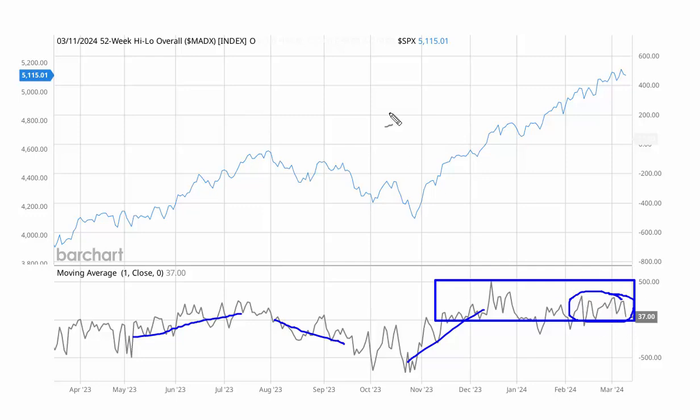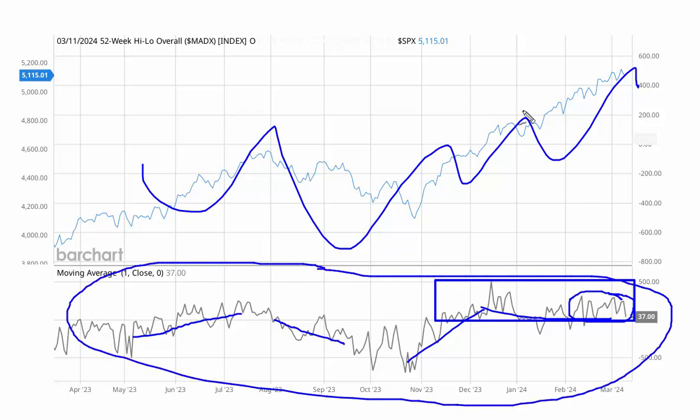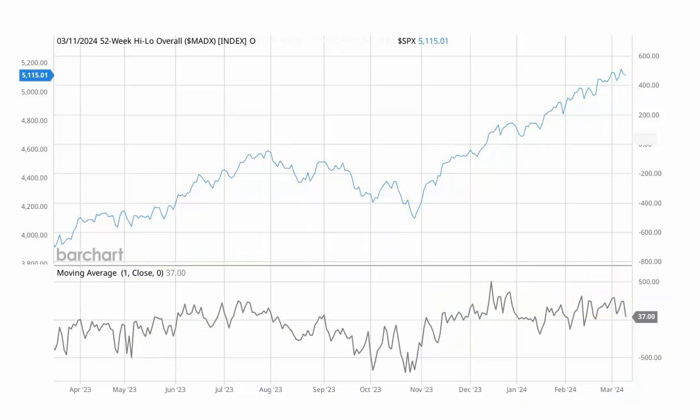So certainly supportive. If you did not have access to this, but I told you to draw the S&P 500 based on what this indicator is, you'd probably draw it similar to what we have here, because for the last 4 or 5 months we've had steady prints above zero for 52-week highs, and if that's the case, the market is going to move up.